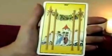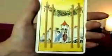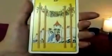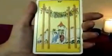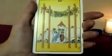We get to number 4, and the 4 of wands is considered one of the marriage cards. You can see people are celebrating. It looks like some kind of canopy there, but it basically means that all the work that has been done with the ace, 2, and 3 of wands is coming into culmination. A solid foundation has been established. So it's time to sit back, celebrate, have a party, just enjoy and go along for the ride.